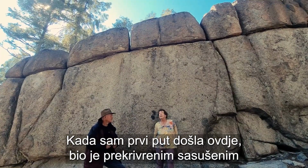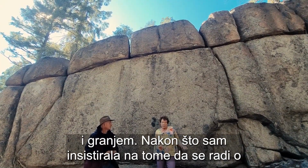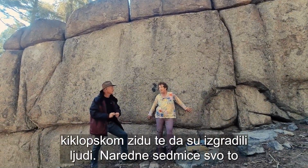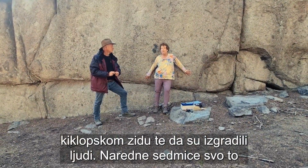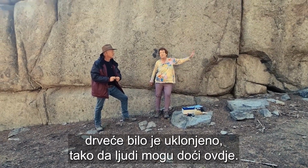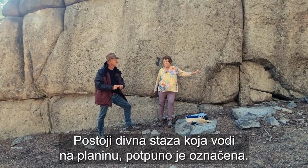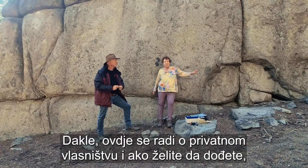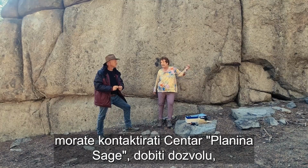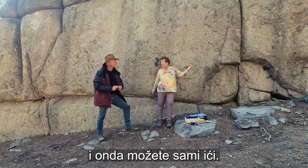When I first came here, it was covered with dead trees and branches. And after I insisted that this was a Cyclopean wall, that it was constructed, within the next week, they came and cleared all the trees so that they groomed it so that people can come here. There's a beautiful trail coming up the mountain that's completely marked. So it's private property. If you want to come here, you need to contact the Sage Mountain Center, get permission, and then you have a self-guided tour.